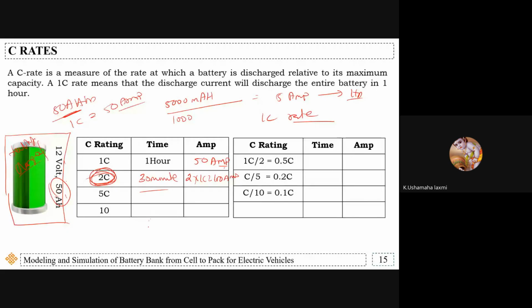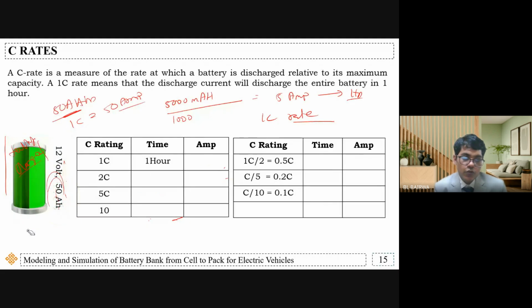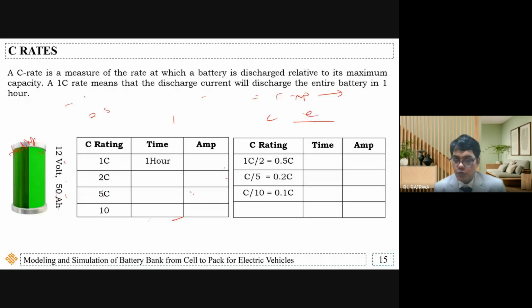Time will be capacity divided by load current. Capacity is fixed, this will not increase. We can store only 50 ampere current for 1 hour, right? So you can calculate with various C rates. When you do some research, it will be helpful. So try to remember capacity divided by load current. You can see 5C equals 5 into 50, 250.